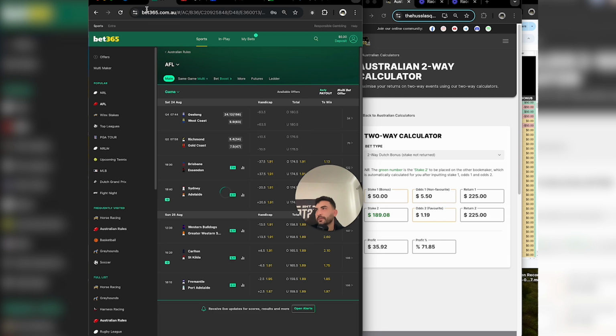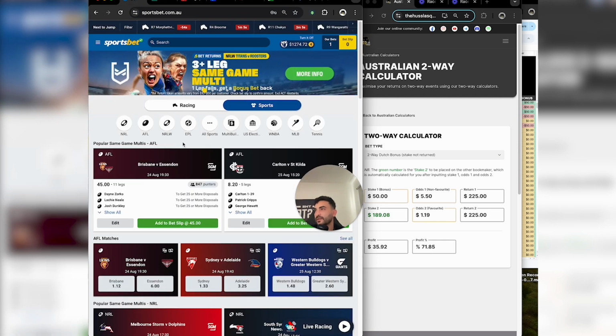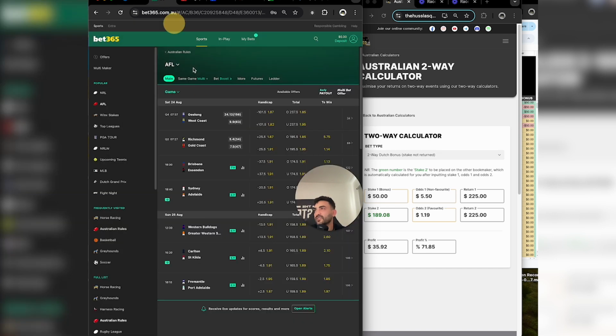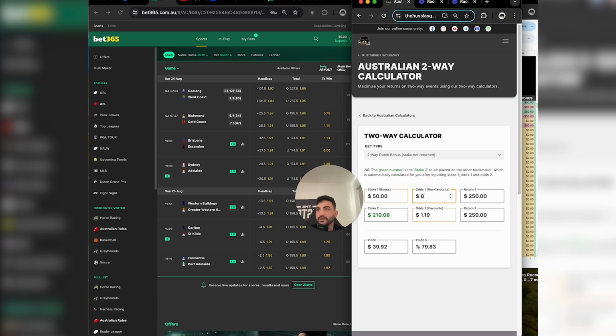So going through, let's just have a look at some AFL just to give you a little bit of context to what we're looking for to make sure you understand this. If you go look at the AFL, anything that falls within that $4 to $9 range, we're looking at Essendon here, and that's pretty much it. So let's have a look at Essendon, $6 odds. We're looking now at Brisbane at $1.13. So let's put Essendon in there, $6 and $1. We probably want like $1.18 would be good. Sorry, that's too high. $1.16 would be really, $1.15 even. So $1.15 we'd want if we were getting $6 odds on the non-favourite. We want to be looking for $1.15.